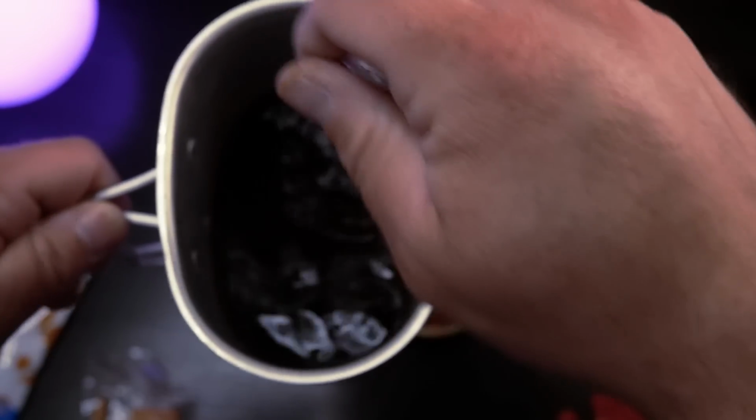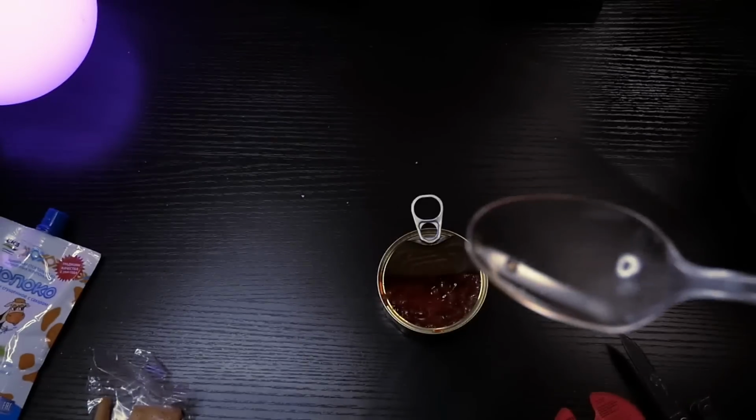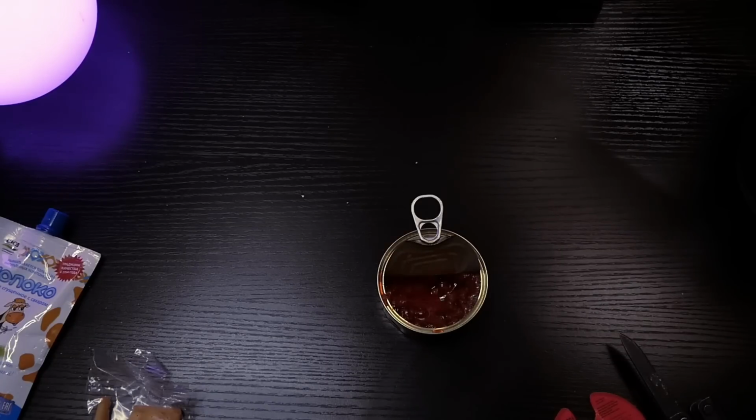Let's give it a little stir here. Very strong. It smells kind of burnt. It's got like a Starbucks burnt coffee kind of smell to it. It's coffee. There's nothing to write home about at all. I would totally drink it. It's not great. That's not a very good cup of instant coffee.